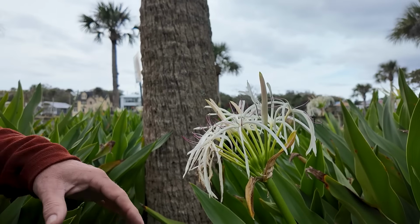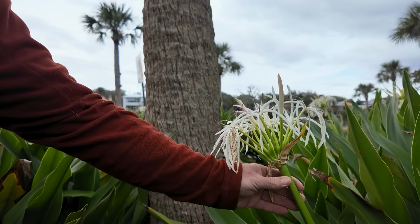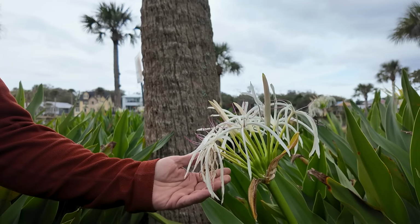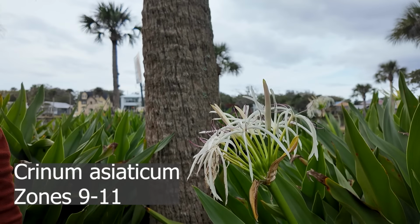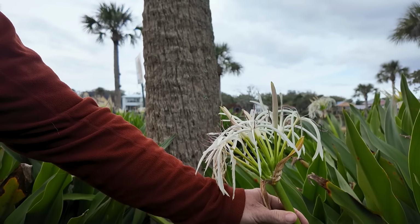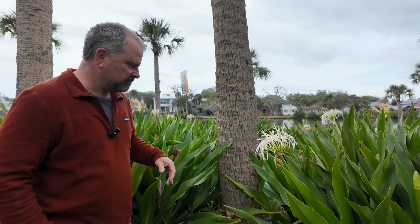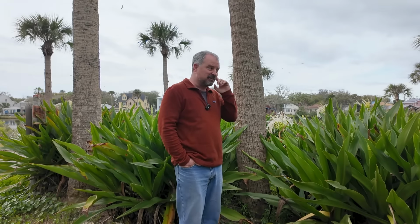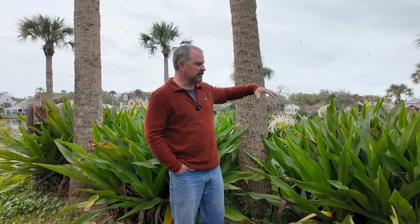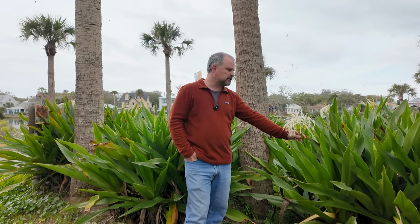There's lots of these very well-established crinum lilies out here. This is Crinum asiaticum, lightly fragrant. They tend to bloom this time of year when it's cooler. These things form bulbs underground. These are very hard to get out of the ground once they're well established. I would not want to have to come in here and remove these. This is a big collection around a couple of palm trees where two roads come together. They're always super, super striking.